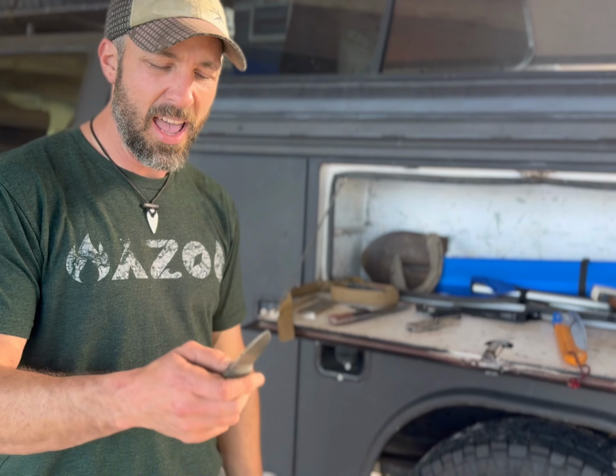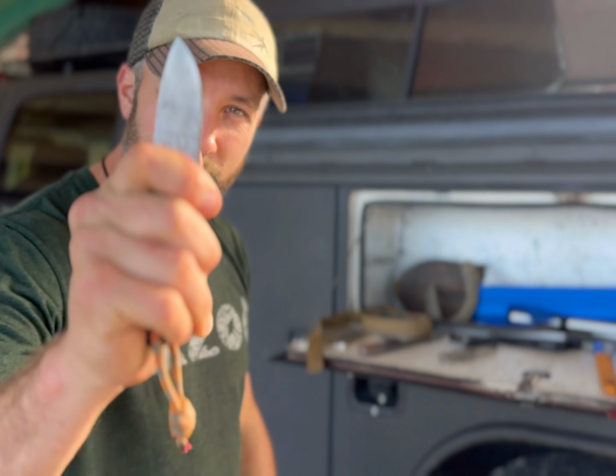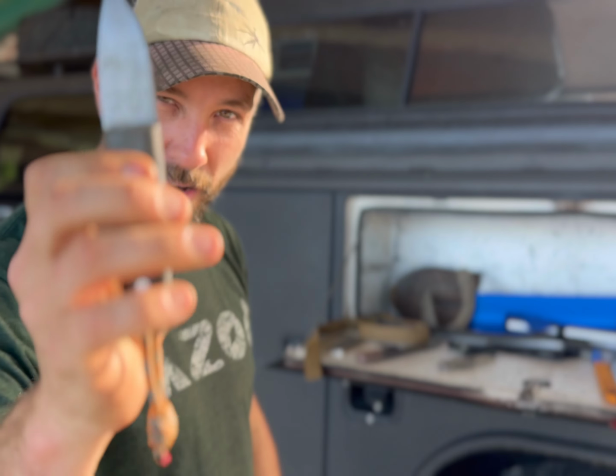I've cut insulation with this. I've pried paint cans open. I've pulled staples out of boards with this thing. I have cut anything and everything that you can think of. I've field dressed a deer from the forest, walking around being Bambi, to in the freezer. I have taken a deer from start to finish with this knife right here, and I have never had a single complaint out of it.